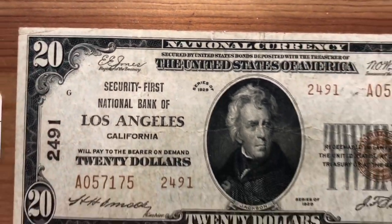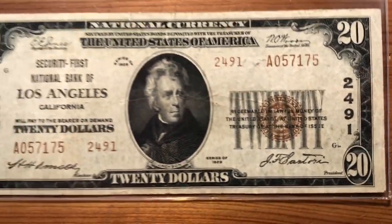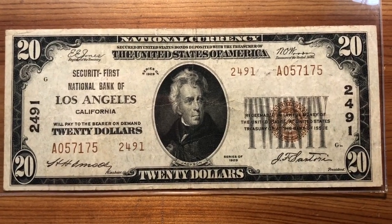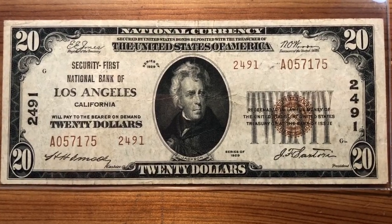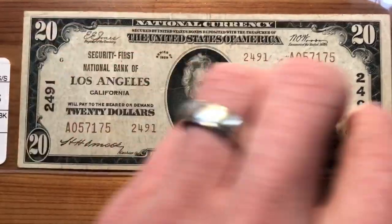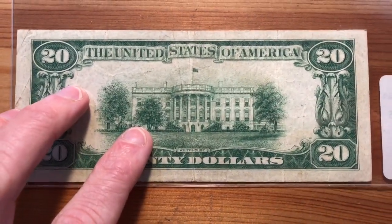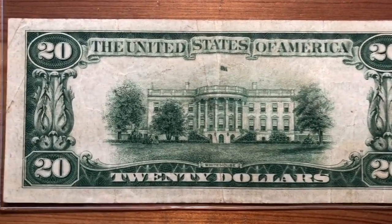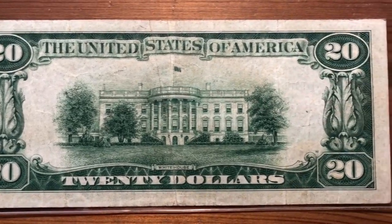So pretty cool indeed. They have the brown seal down here. There's not a whole big difference between these national currency notes and the Federal Reserve notes when we started printing those in 1963, but there is a difference with the seal and other things. I've been wanting one as a type note. I've got some really cool 20s of my smaller size currency, so I figured I don't have one of these, and I need one to have a completed type set.